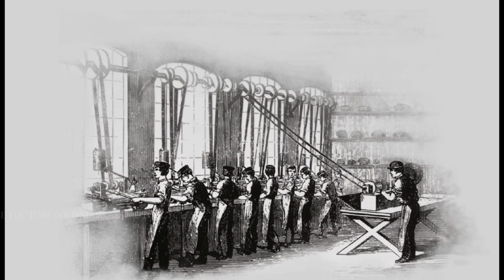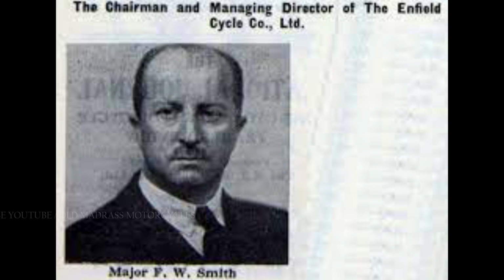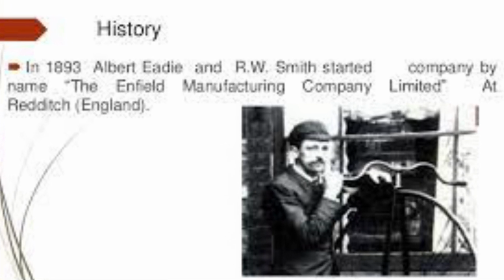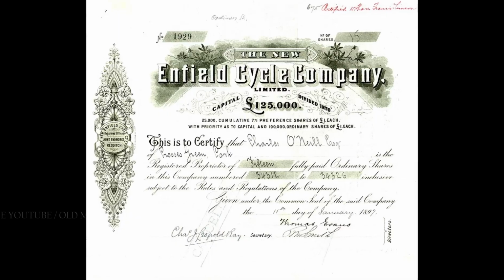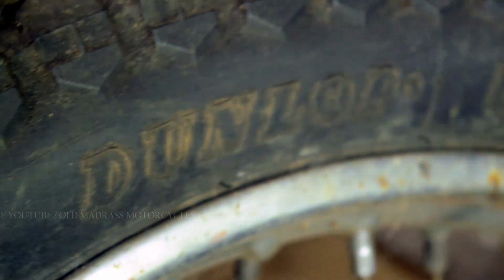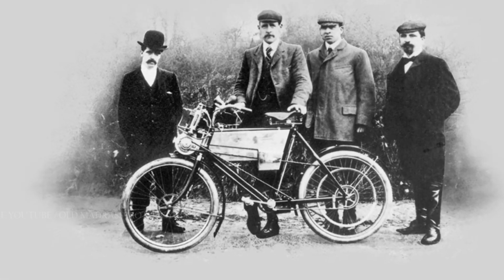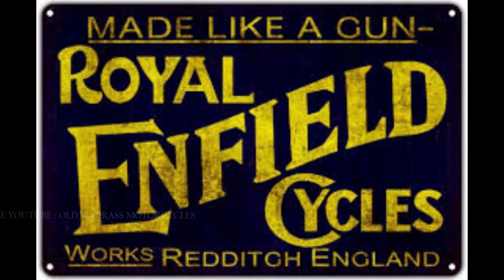In the late 19th century, November 1891, Bob Walker Smith joined Albert Eadie at George Townsend and Company of Hunt End, Redditch. Townsend is a well-respected needle manufacturer of almost 50 years of standing, which has recently begun manufacturing bicycles. In 1893, the duo win a contract to supply precision parts to the Royal Small Arms Factory of Enfield. To celebrate this prestigious order, they renamed their undertaking the Enfield Manufacturing Company Limited and called their first Bob Walker Smith designed bicycle the Enfield. The following year, their bicycles are renamed Royal Enfields and the trademark "Made Like a Gun" is introduced.